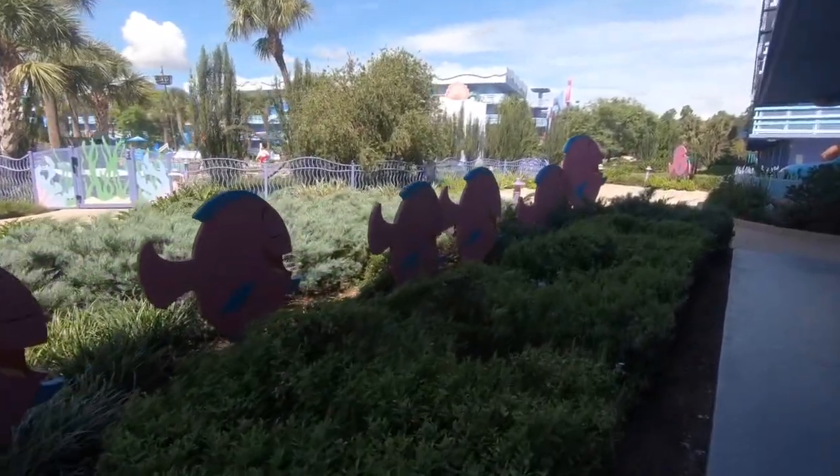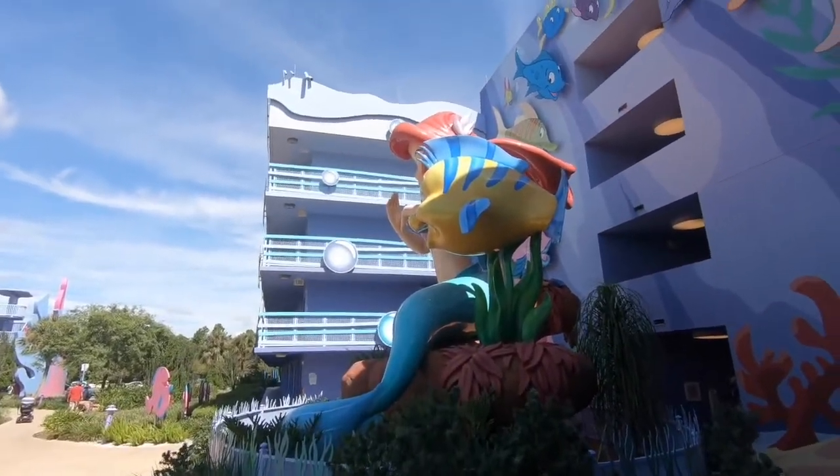It's a school of fish. Giant Ariel and Flounder.